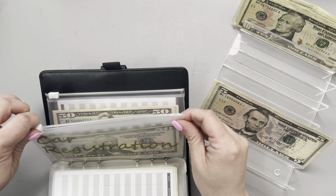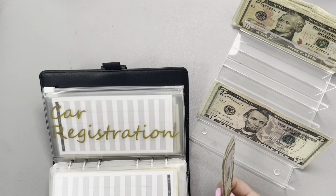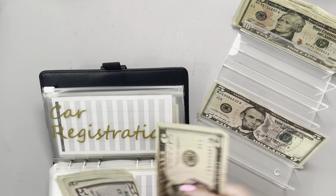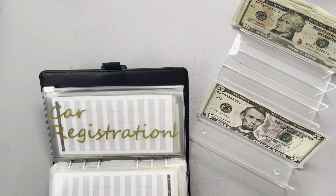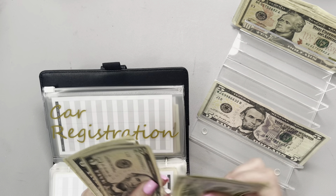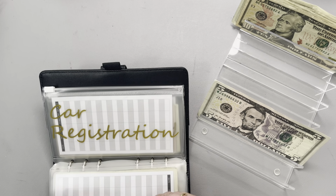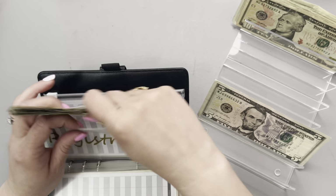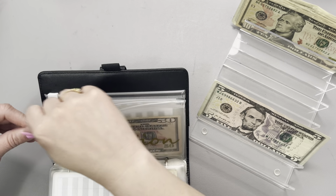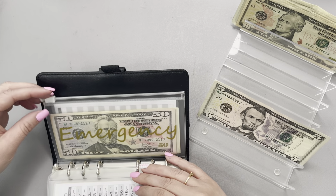Car registration, which we are still expecting to get my husband's, I miscalculated and for some reason thought it was going to be in April, but it's due in May. So we still have another month to wait for this. Car registration is currently sitting at 50, 70, 75, 80, 85, 90, 95, 96, and 97. This is going to be one of those continuous envelopes that we continue to fill from year to year so that we don't have to worry about car registration.